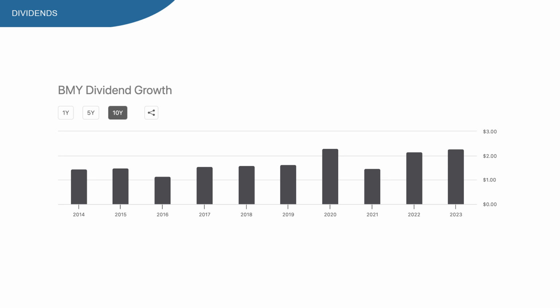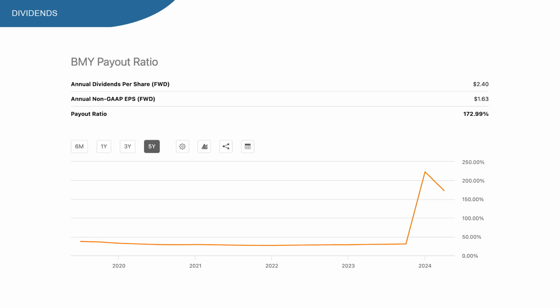And if you take a look at these numbers, the dividends paid since 2014, we see that BMY did increase the dividends at a decent pace. Payout ratio is a very important metric with dividends. It tells you if the dividends are safe. And here we see that payout ratio is going up big time, as mentioned multiple times now. This is because the numbers aren't fully updated yet. It is expected that in the coming quarters the number will decrease even further.